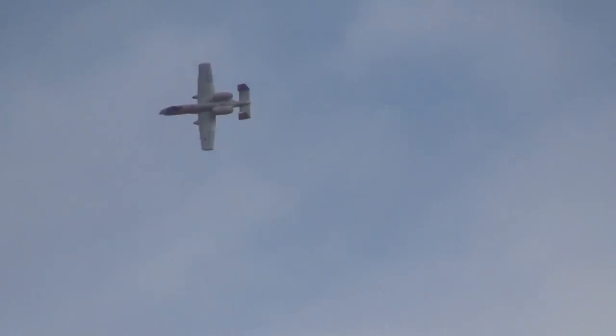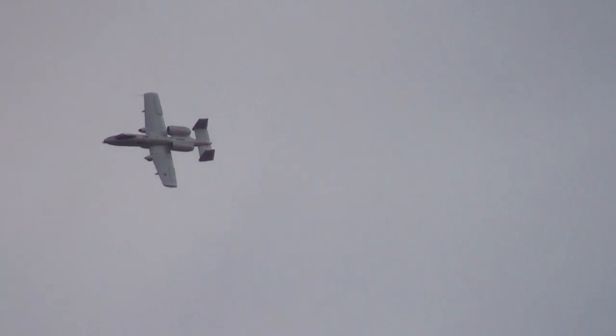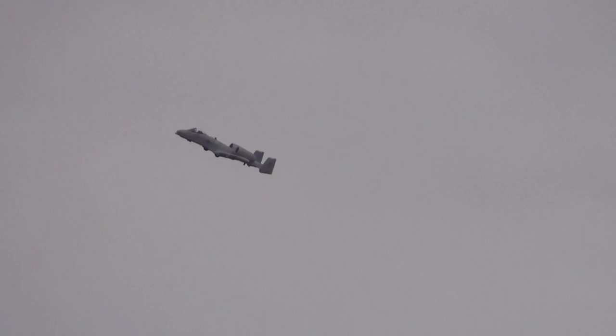Mark 82 500-pound bombs. These general-purpose bombs are useful for cratering airfields and destroying buildings, adding versatility to the Hog's arsenal of weapons.